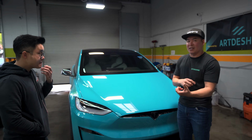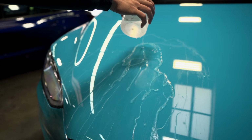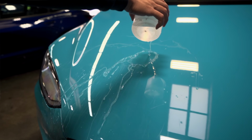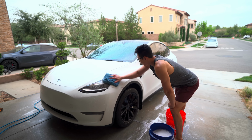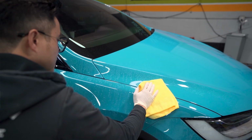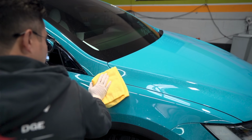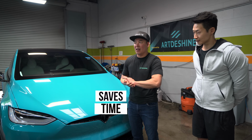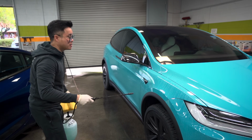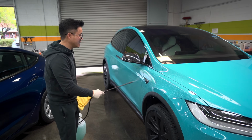But the other thing it does is it creates this hydrophobic property which repels water. And a lot of people who love to spend their time detailing, one of the things they don't want to do is spend a lot of time drying their car. So having a coating over your car, your glass, your wheels allows you to clean your car in really a third of the time. Let's say you live in an apartment, they're going to give you a problem if you wash your car outside. So if you like to wash it inside your garage, coating is the perfect way to do that.